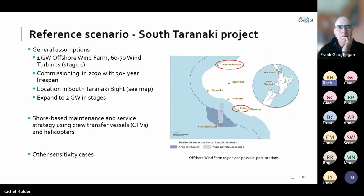To keep this all real, we've anchored our study very much in what we call a reference scenario, and it happens to be a scenario that looks very much like the project that Copenhagen New Zealand Super are looking at in South Taranaki Bight. So around 1 gigawatt or 1,000 megawatts. That's about the same size as the Huntly Power Station when it was built. It's shrunk in capacity now. This project envisaging would be commissioned toward the end of this decade and run for around 30 years. And if it was the initial stage of 1,000 megawatts, 1 gigawatt, possibly expanded up to 2,000 megawatts.